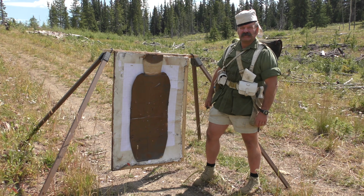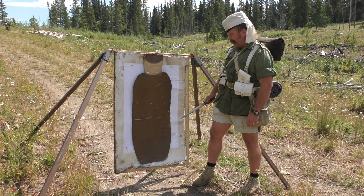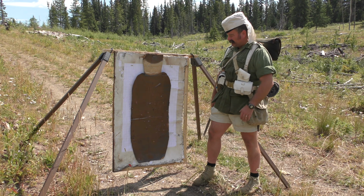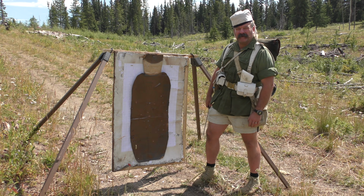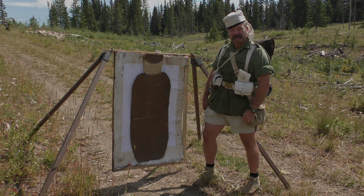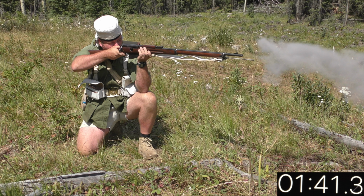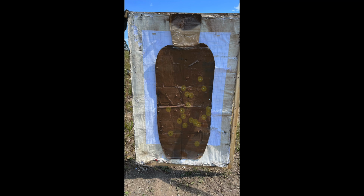The grouping's not much to speak of either. Again, kneeling rapid. Perhaps if we're going to make any mention, it's not quite so wide, but in reality it makes no difference in terms of its figure of merit. We've got 20 hits on target, and that's what we're aiming for. This practice was shot in 1 minute 41 seconds, or 101 seconds all in. It was obviously slower, but I managed the same 20 hits.